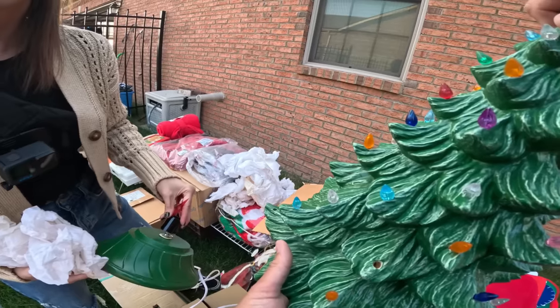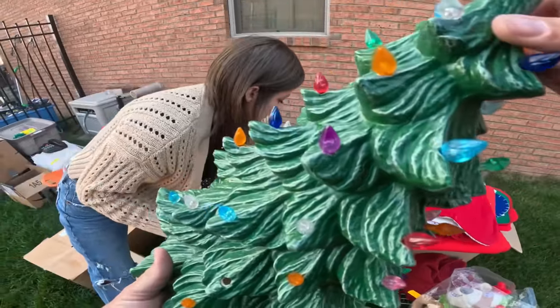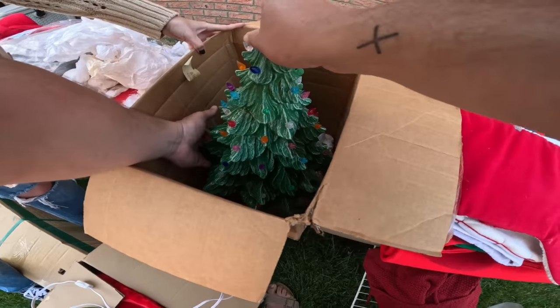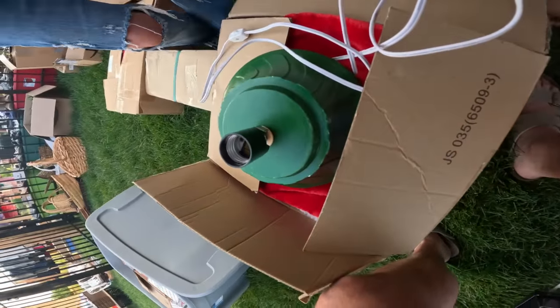What are you thinking? I don't know. I'm conflicted. Yeah, it's tough. You want to put it back in there? I'd say for like $5 would be a good deal. I'm assuming that's the thing because it was like a lot of definition. Yeah, probably. This box is not the right size. Put that light bulb back in there.